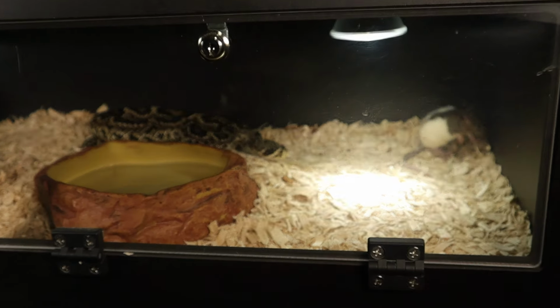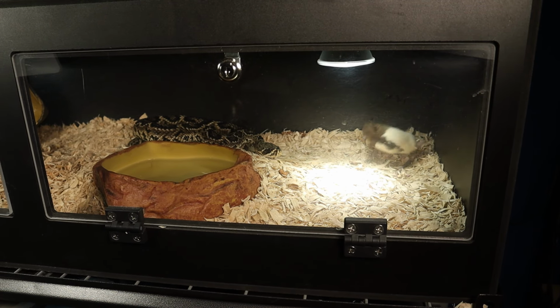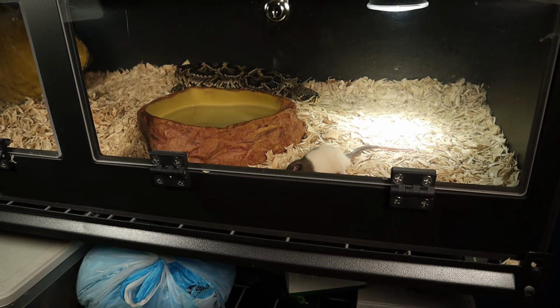Hot diggity dog, that's what we was waiting on. He reached across the water bowl. Yeah, he is not okay. Wherever he hit him at, he hit him good.